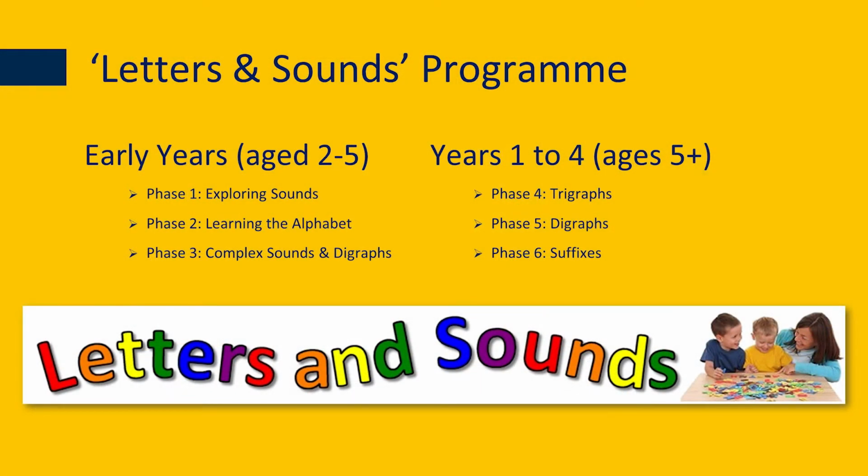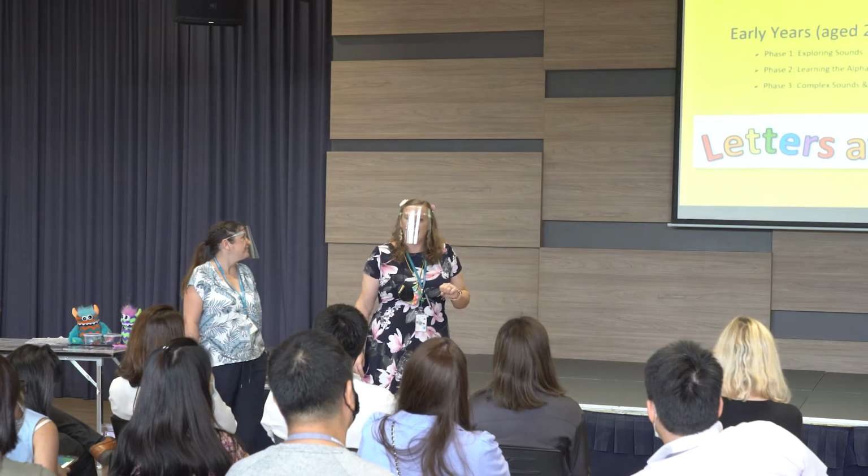So, at school we use mostly the Letters and Sounds programme. This is a programme that was developed and used in the UK that we feel really covers all of this age group really well with a very clear structure as to how we need to teach children. We have phase 1, phase 2, 3, 4 and they go up to 6. Today we're mostly going to focus on phase 1 and phase 2, because phase 1, the exploring the sounds, is more pre-nursery and nursery based. And then when they move to reception, we start learning the alphabet and the sounds.